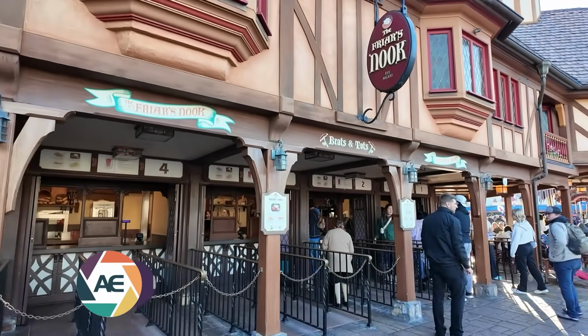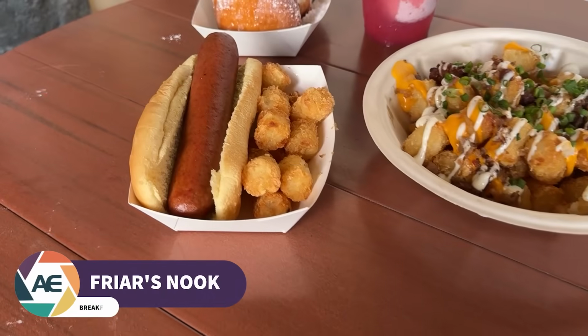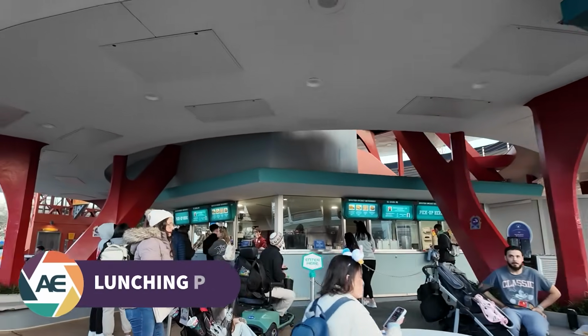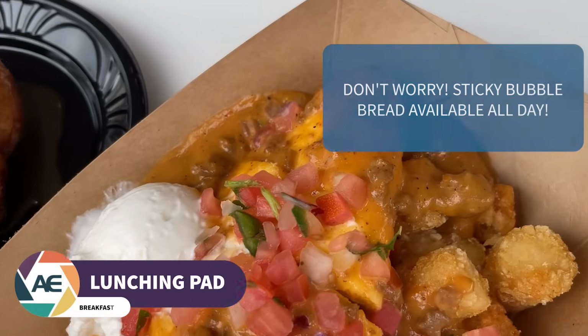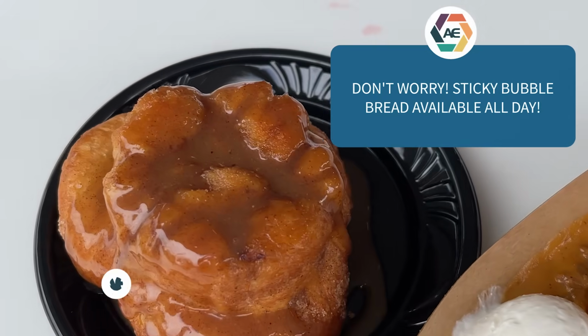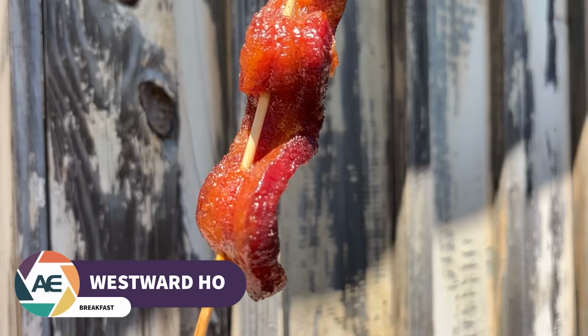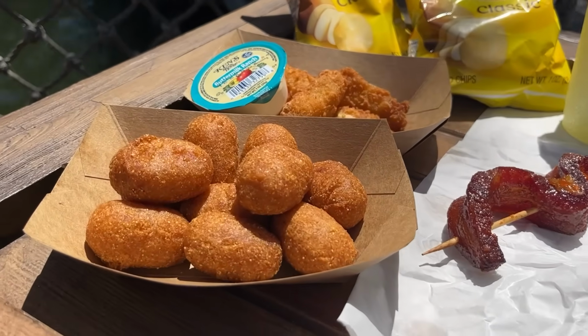If you don't want to commit to a long sit-down meal, a few quick service options offer full breakfast too. The Friar's Nook has a sausage and bagel sandwich in the morning alongside its usual tots, hot dogs, and more. The Lunching Pad has a breakfast bowl and sticky bubble bread before it swaps to its menu of pretzels and specialty hot dogs. And Westward Ho has breakfast biscuit sandwiches and donut holes in the morning instead of the candied bacon skewer and jalapeno poppers that will show up later.